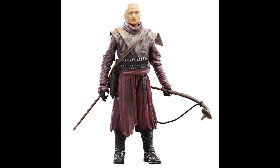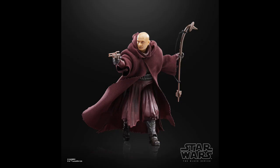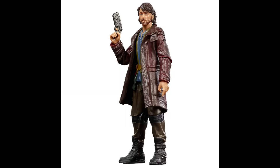So all these credit collection figures are exclusive at different places: Target, Walmart, GameStop, Hasbro Pulse, Amazon, you know. So you're going to have to go all over the place to get these if you want the whole set. And now we have some Black Series items that were previously announced, but they put them in this press release, so I'm going to put them up here anyways.